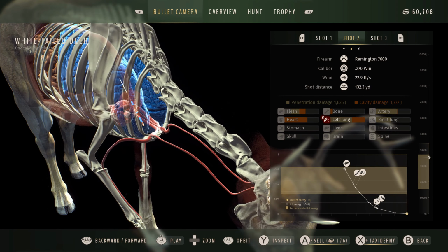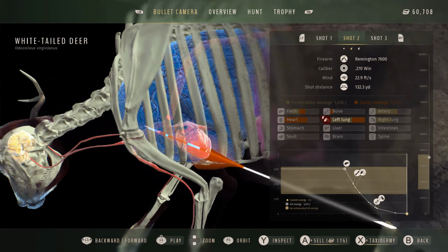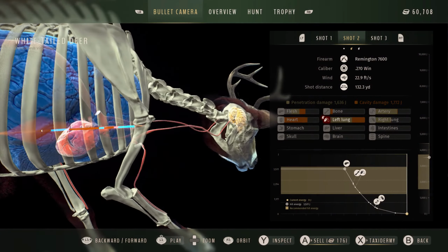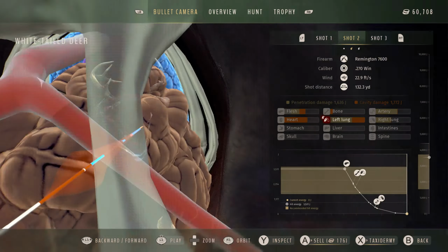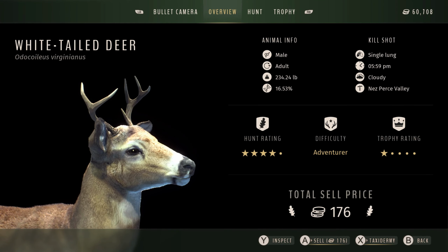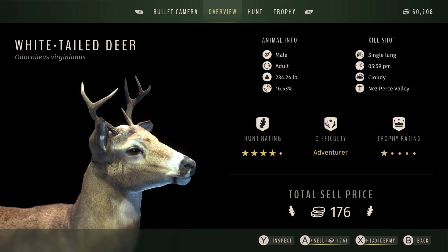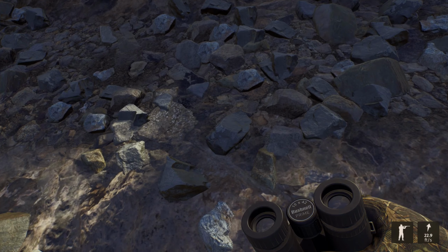Oh, they got on their heart. Man, that deer went a long way. I didn't even see that. They got hard on their left lung, right lung. This deer should have been dead before all this. He went a long way. But anyway, that's okay. Let's see. 16 points, or 16.53 genetics. Like I say, what a mess. Alright, we're going to sell him.